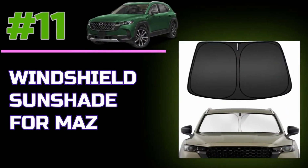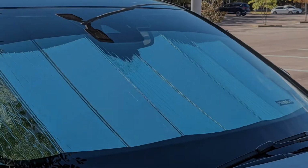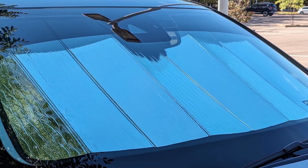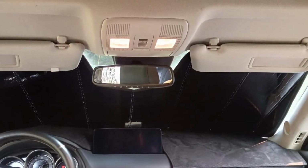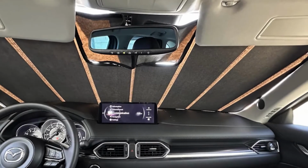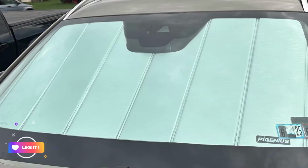Next product in the list is a Windshield Sun Shade for Mazda CX-50. Say goodbye to scorching seats and overheated cabins. The Windshield Sun Shade for your Mazda CX-50 is designed to reflect heat and block damaging UV rays, keeping your interior cooler and protected. It fits perfectly across the windshield, no gaps, no sagging, and folds away in seconds when not in use.